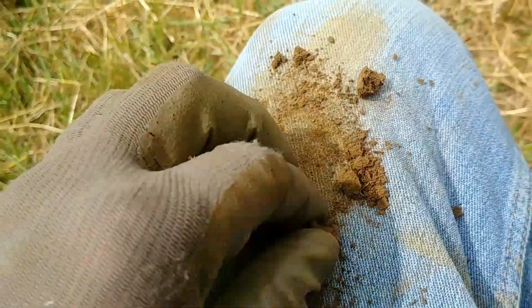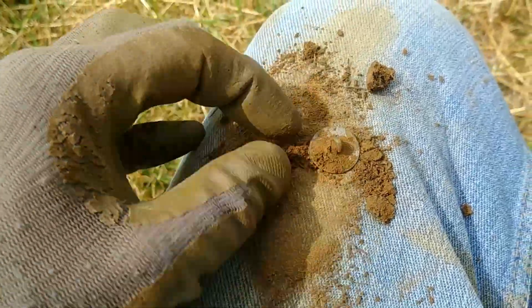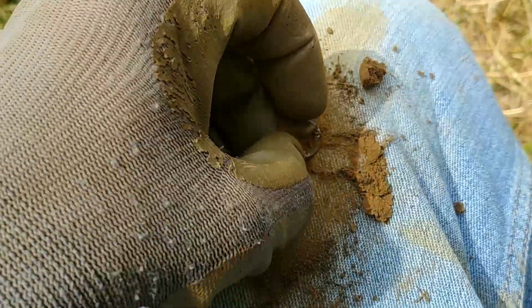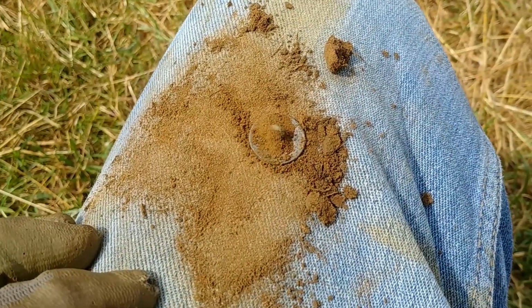I think I'm going to sew some of these onto my hat. Might as well put them to some use rather than just stick them in a box out of the way, never to be seen again. Right, it's complete anyway.